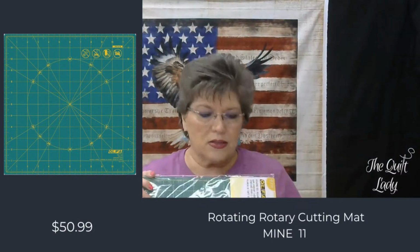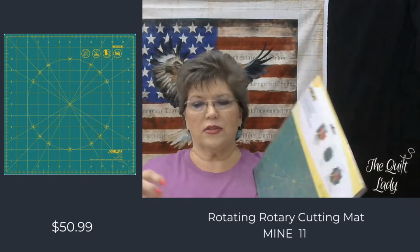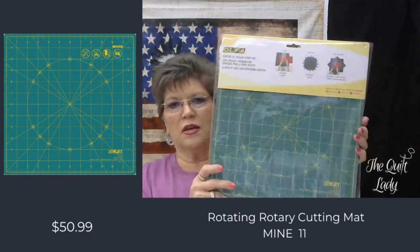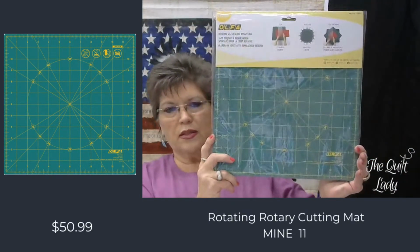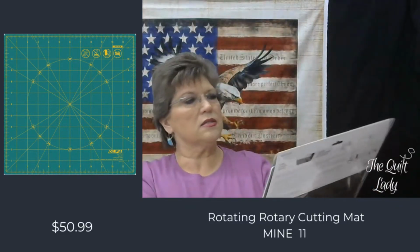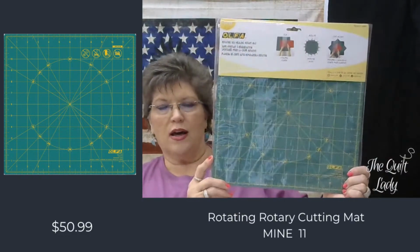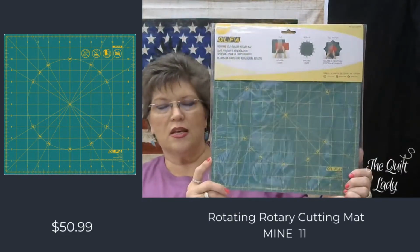Then we got back in the rotating cutting mats. These are fabulous. If you're cutting and trimming and you have to turn your block and your ruler and everything, you don't have to on this. Here's the square one. This is $50.99, and this is 12 by 12. A 12 by 12 square, $50.99.